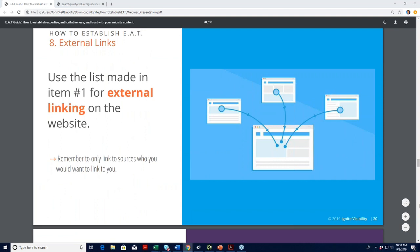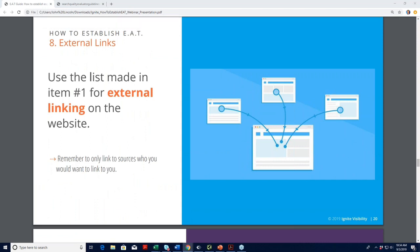Then external links. In those first steps, we made a list of external links. Again, you want to link to these external sources so that you're affiliated with these top sites, and really just showing that you have the expertise and that this content is trustworthy. And then remember to link to these sources at the bottom of your page. That way, everything that you're saying is credible, and you're producing a really high quality piece of content.